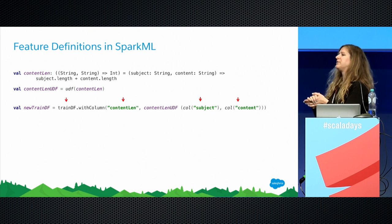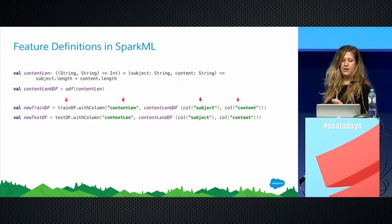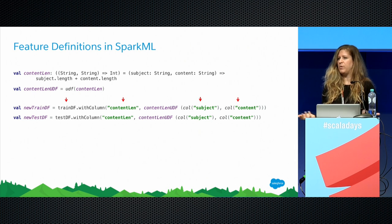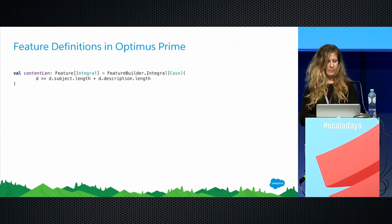Now what happens is for any subsequent data that comes in, which we want to test on, for example, to see how well we're doing on a holdout set, we better make sure that subject and content was copy-pasted appropriately, of course, that it exists there, and that we do everything the same so that we can actually not run into these errors at runtime, because we wouldn't know at the beginning whether or not something would happen when we're compiling.